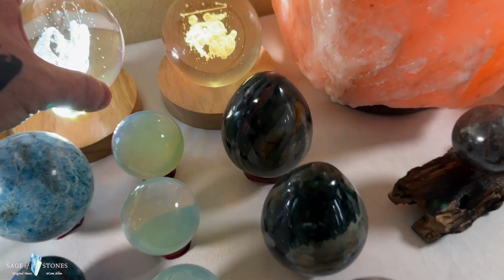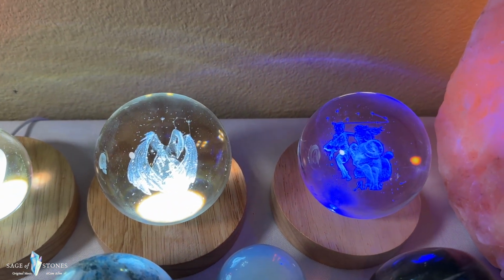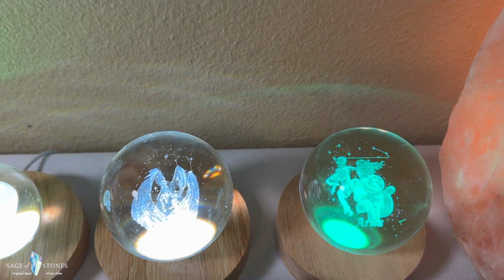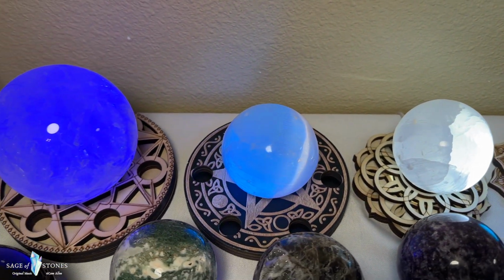So just to answer the question that I know I'll get, I don't have these in any other zodiac signs at the moment. I do have some coming in though, but for now, just Gemini and Aries. So that's everything on the LED light stands right now.